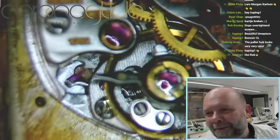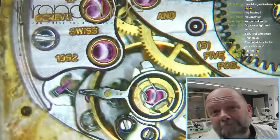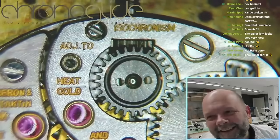Hey Hans-Peter, leuk dat je erbij bent. Over tightening screws, yeah. Might well we cross that bridge when we get there. Maar goed gezien. Yeah.